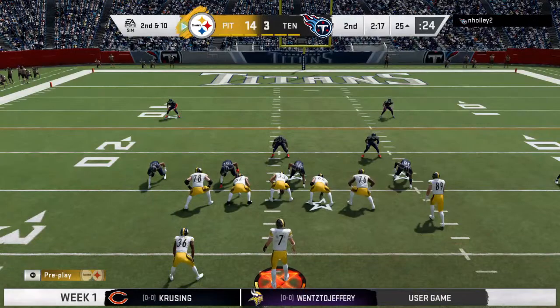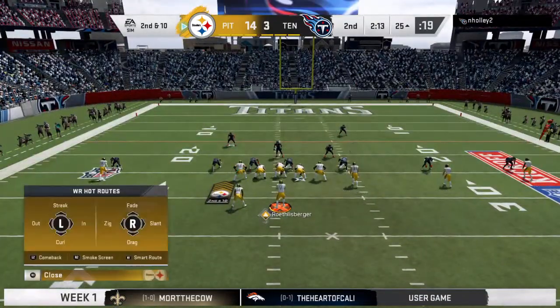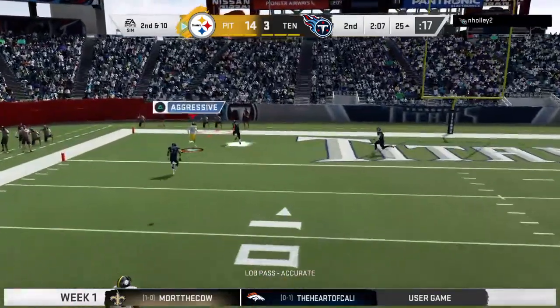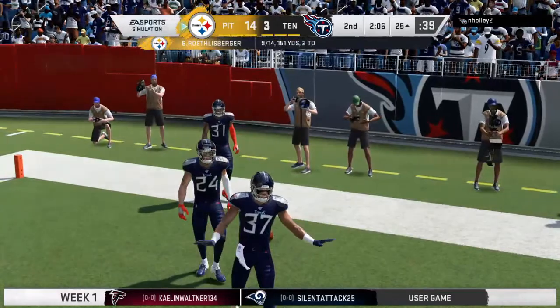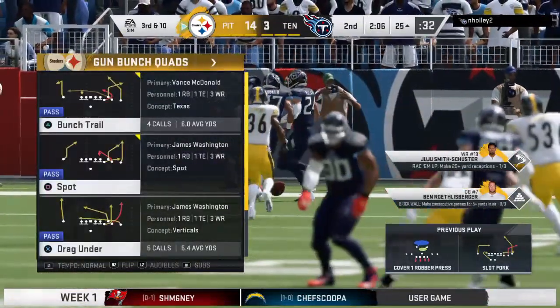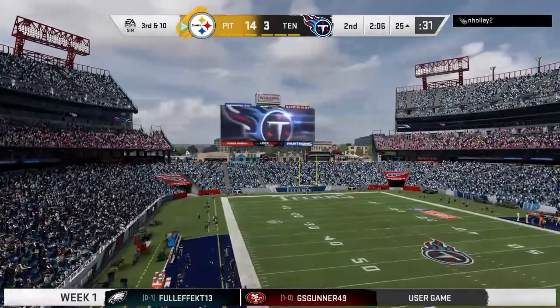Officially nothing on that last run. They'll try again, second and 10. Now it's Roethlisberger. Going to throw deep for the end zone. Oh, he almost had it for the pick. A great chance there for the interception in the end zone. Instead, third down. It's third down and 10 yards to go.